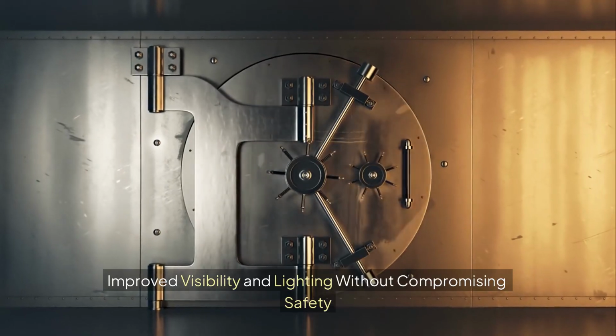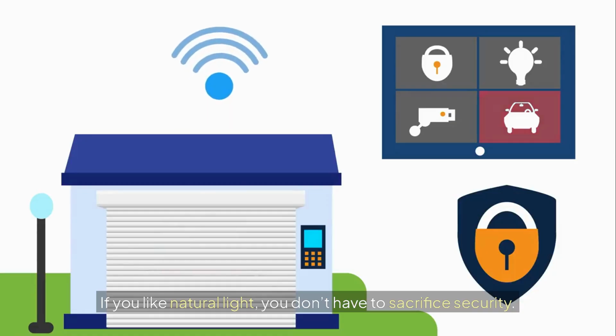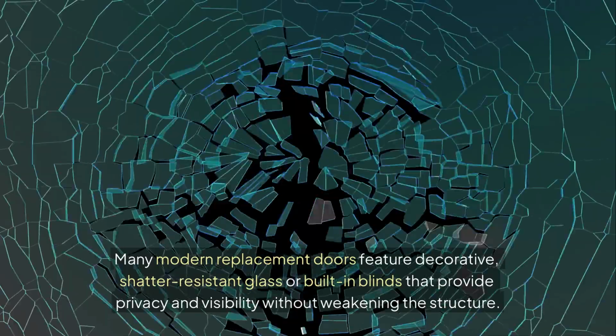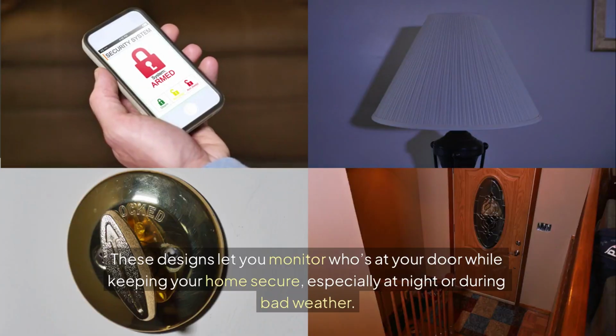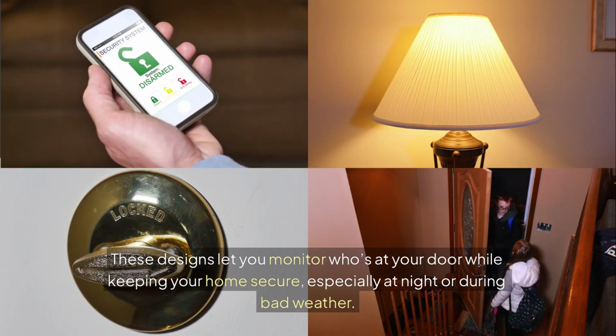Improved visibility and lighting without compromising safety. If you like natural light, you don't have to sacrifice security. Many modern replacement doors feature decorative, shatter-resistant glass or built-in blinds that provide privacy and visibility without weakening the structure. These designs let you monitor who's at your door while keeping your home secure, especially at night or during bad weather.